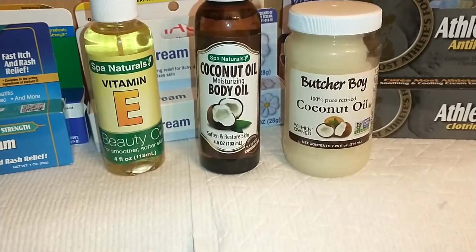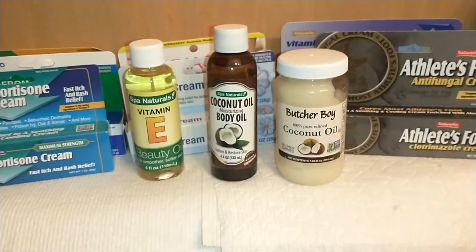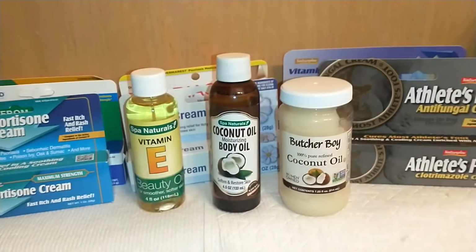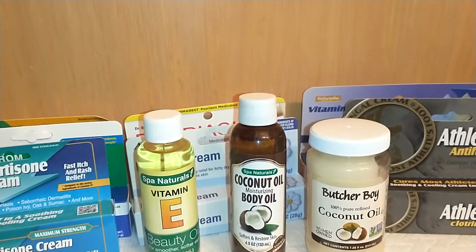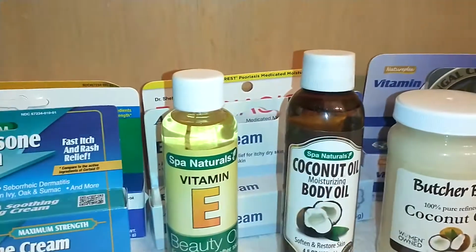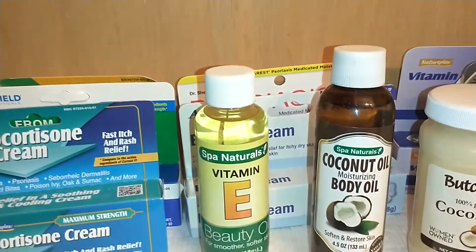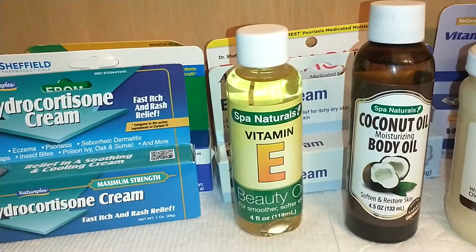It's 100% pure and refined. Pure refined, I'm sorry. And you can use this and simply moisturize your body with it. If you need a cream, I would suggest that Dollar Tree has a lot of products that I feel will do that job for you. But in a pinch, this will work, and it works well.